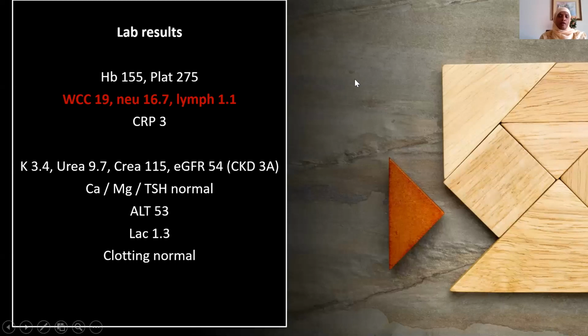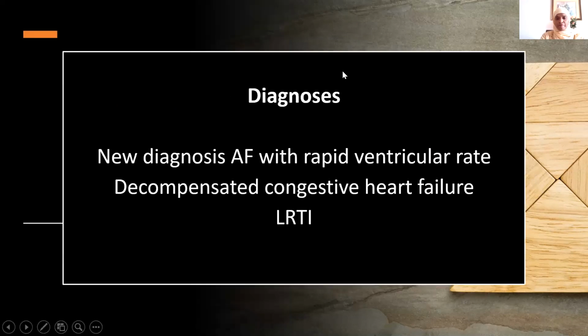Blood tests were remarkable for a raised white cell count and neutrophil count and a low lymphocyte count. CRP was not particularly high, and his kidney function showed stage 3 chronic kidney disease with a creatinine of 115. Calcium, magnesium, and thyroid function tests were normal, and lactate was normal. ALT was slightly high, probably secondary to congestion.